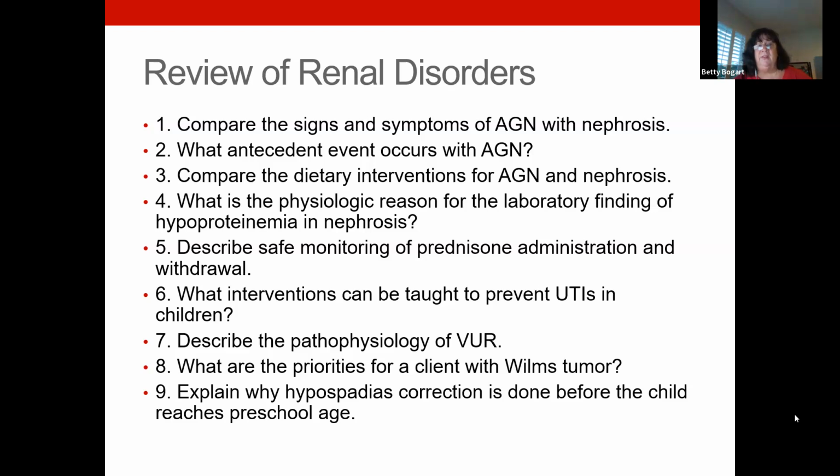Hypoproteinuria and nephrosis is because we're getting rid of all the protein in the urine, right? And whenever we give steroids, we always taper it, right? We don't want to go from big dose to zero because it could cause big issues with our adrenal glands, and we always taper that off.